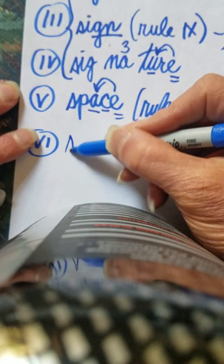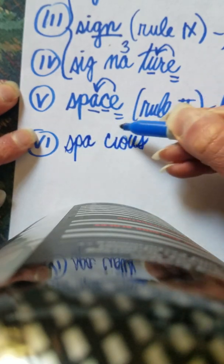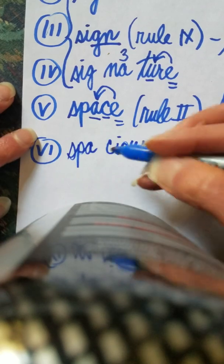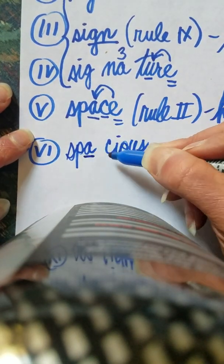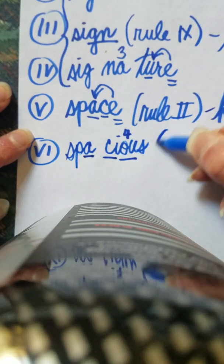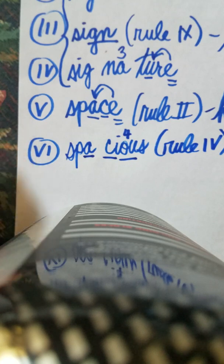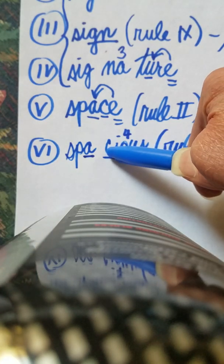Okay, so let's go. Spacious. Again, it ends with a C. Spacious. Okay, so how do we mark this up? Great. Underline the A, the sh, and the fourth sound. The A can say A at the end of a syllable. That is rule 4.